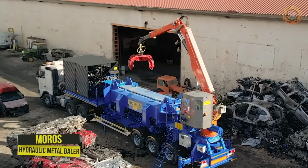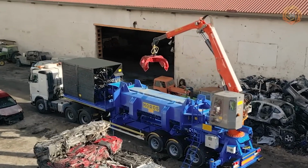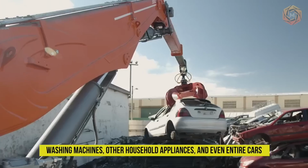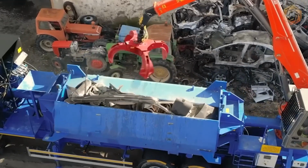The hydraulic metal baler is used for shredding, cutting, and bagging a wide range of scrap metal. The Moros handles large and sturdy structures such as steel sheets, washing machines, other household appliances, and even entire cars in a particularly cool manner.